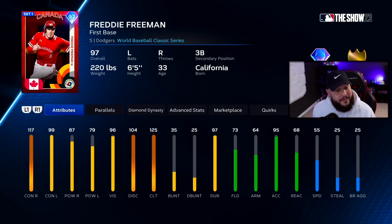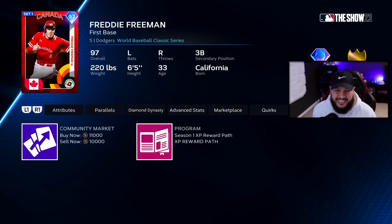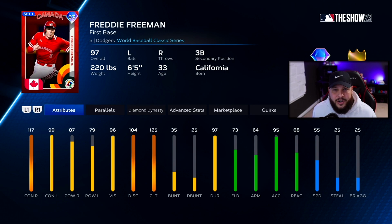Coming in at number 5, I'm going with Freddie Freeman. Power is just not there for a first baseman as much as the other options. I think that's the only difference with Freddie Freeman. He still has a very good swing, very good quirks as well, obviously, every single year. And yeah, a little bit of a higher, taller strike zone with a 6'5" player, and I know some people can struggle with that, but Freddie Freeman is still a very good cheap option too.